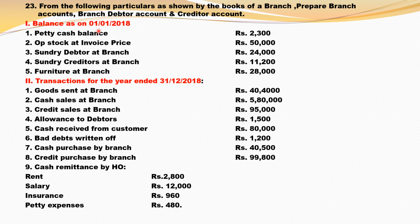So we have opening petty cash, that's called branch as on 1/1/18. It's called opening petty cash 2300 debit side. Opening stock at invoice price 50,000 debit side. Opening sundry debtors at branch 24,000 debit side. Opening creditors at branch 11,200 credit side. Furniture at branch, it's called opening furniture 28,000 debit side.